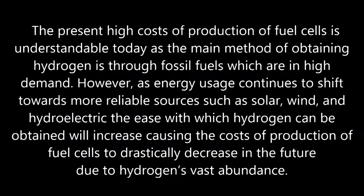The present high costs of production of fuel cells are understandable today, as the main method of obtaining hydrogen is through fossil fuels, which are in high demand. However, as energy usage continues to shift towards more reliable sources such as solar, wind, and hydroelectric, the ease with which hydrogen can be obtained will increase, causing the costs of production of fuel cells to drastically decrease in the future due to hydrogen's vast abundance.